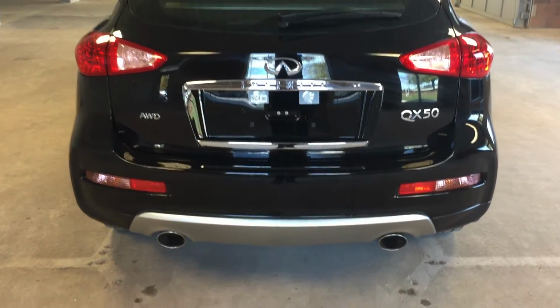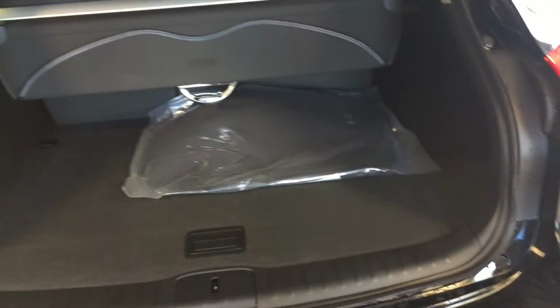At the rear of the vehicle, we have dual exhaust, a rear windshield wiper blade, press to release the hatchback. We have plenty of cargo space back here with a cargo cover, which you can easily pull into place like so. These buttons will release the rear seats and fold those forward on either side.